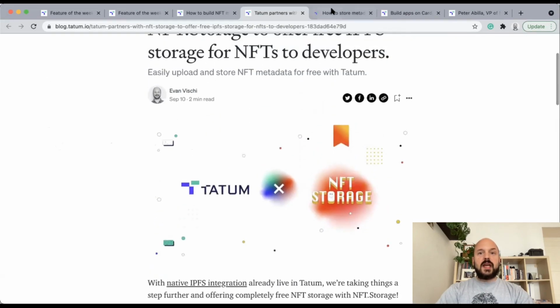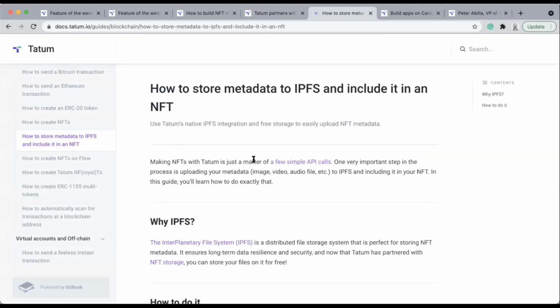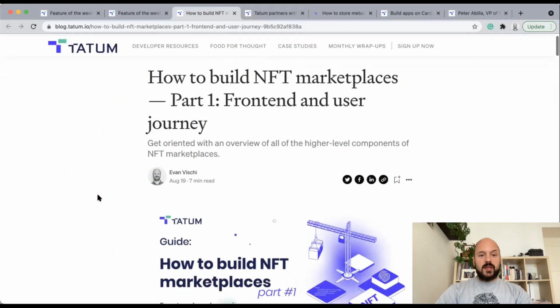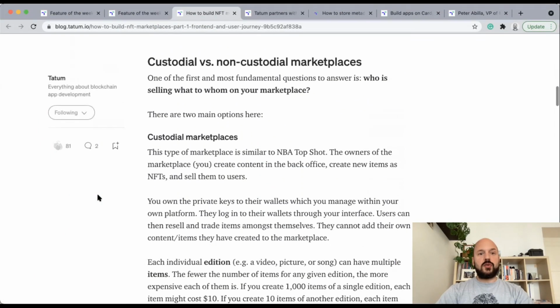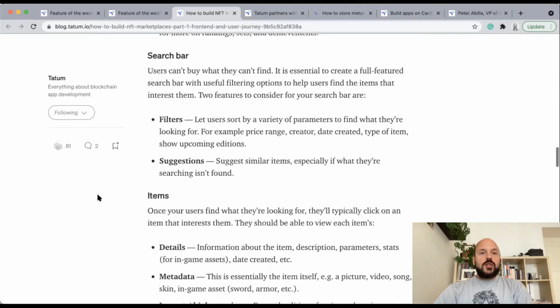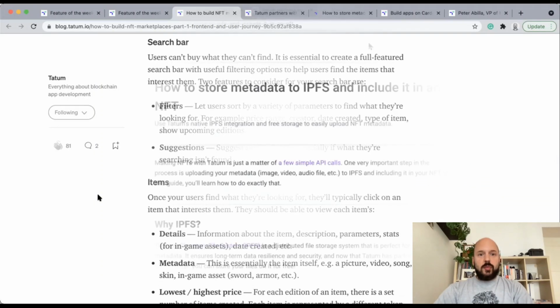We also made a tutorial in our docs.tatum.io section with a bit more detail about how to do this. Next, still in the NFT realm, we did a guide on how to build NFT marketplaces, and this is all about the front end and user journey. So we've created a guide from this, breaking down all the components that you will want to consider when you're building a NFT marketplace. So first, you consider custodial versus non-custodial, different functionalities, the user journey, what your users should see and do or be able to do within your marketplace.